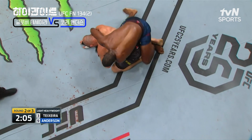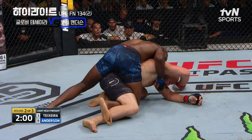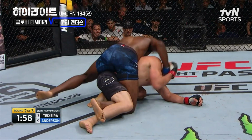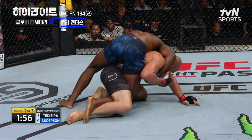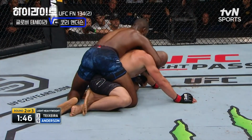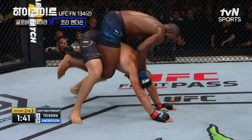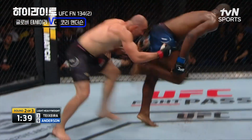Anderson opting to strike. Whoever's trying to get to all fours. Anderson's doing a good job of controlling the legs and repeatedly battering the right side of Teixeira's face. And just elevate it a little bit, and what that does is it dips Glover Teixeira's head to the canvas. Now, this might be a miscalculation.